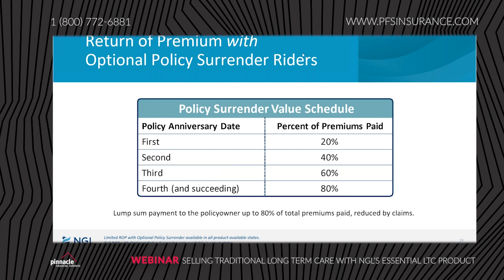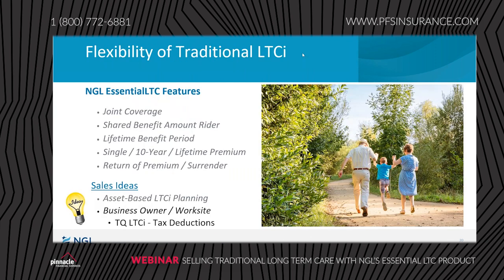So that's my nutshell on product features. My first sales idea would be to talk about it in an asset-based kind of a way. And when you put the two next to each other, many people usually lean towards the traditional long-term care when they see the value and benefits for the premium dollar. We can display a little bit more of that a little later if anyone wants to see some rate examples.